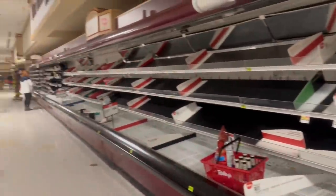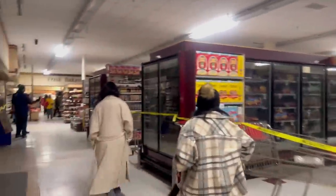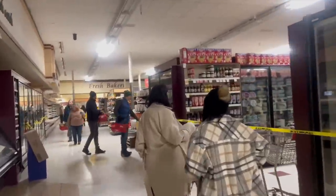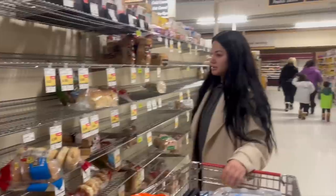Guys, look at the grocery stores. I can't believe we would come while there's a blizzard and we're snowed in. And you guys, nobody's allowed to go on the freeway at all. Guys, look at the bread section. I'm getting anxiety. Like, what are we supposed to eat?